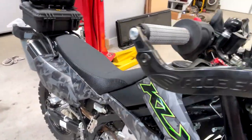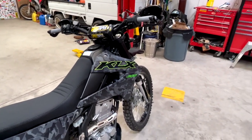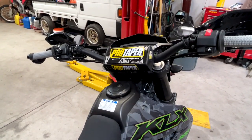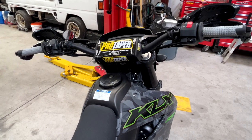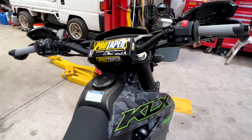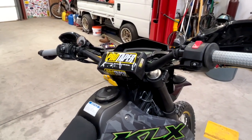Coming around here to the handlebars. The stock ones that I had, it's okay. I mean, nothing to write home about. I did go with the Pro Tapers, the CR Highs. They go on pretty straightforward, super easy to do. Huge difference when riding out there. Easier when you're standing up, a lot more support.